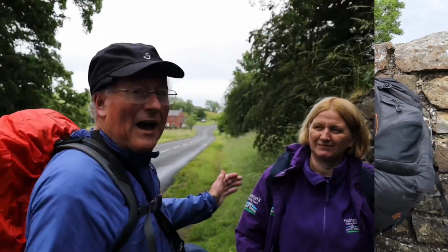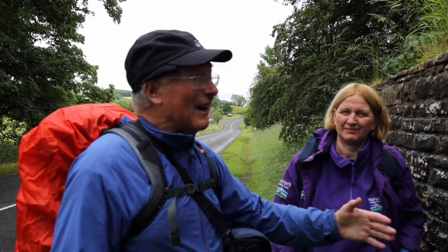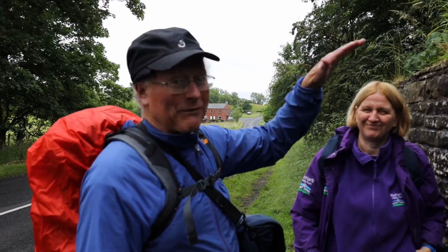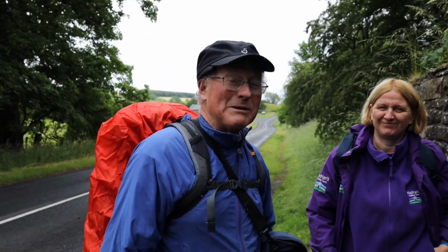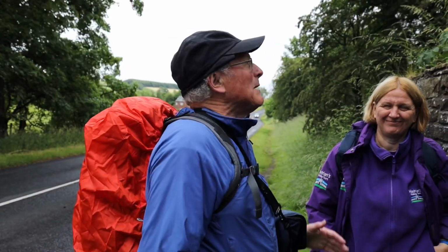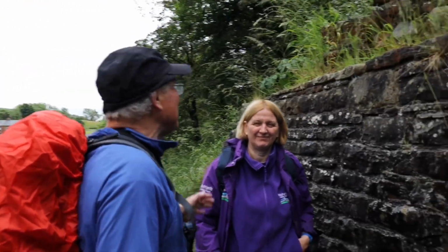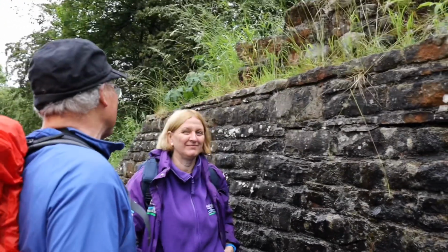Well, I'm with Catherine Jarvis at this moment. We're at Longmire, and we're beside what looks like a railway abutment. Actually, it's got Hadrian's Wall perched on top of it. We're on the busy road, cars whizzing by, but it's intriguing, Catherine. I don't think everybody is really aware of its existence, are they?